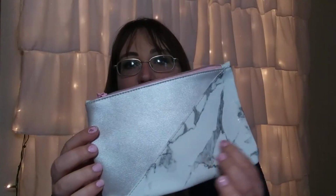Oh, you know what I didn't show you? I did not show you the bag. This is the bag for this month. It's beautiful gray and white marble. Oh, it's kind of hard to tell, but it's a light pink, kind of shimmery. And then it's got the same color of little handle, a pink zipper, and then inside pink lining. The back of it is solid marble. I think this is really pretty and classy looking.